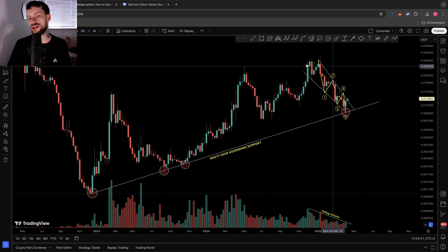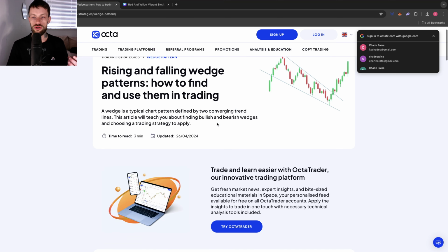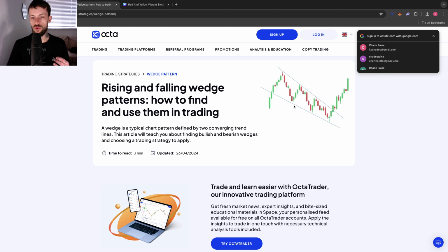So we're going to go and analyze this pattern quickly and what it is. Again, a falling wedge. Now coming over to this site here called OctaFX, it discusses rising and falling wedge patterns, how to find and use them in trading. So you'll notice that even from this pattern here, actually, this is a falling wedge in a prime example, right? You've got 1, 2, 3, 4, 5 waves down, a level of resistance and a level of support. If you look at Velo, you've got 1, 2, 3, 4, 5 waves down, a level of resistance and a level of support. Okay, and this is a bullish falling wedge.